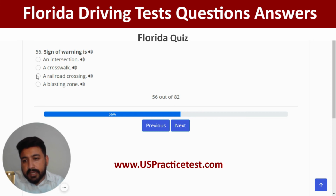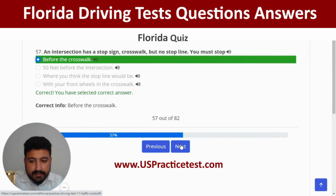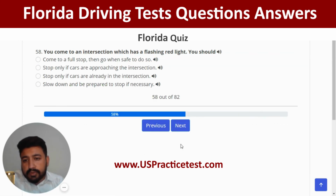So third option again, right? An intersection has a stop sign, crosswalk, but no stop line. You must stop. The right answer is before the crosswalk, which is the first option. And next, you come to an intersection which has flashing red lights. You should come to a full stop, then go when safe to do so. So again, first option should be the right one.